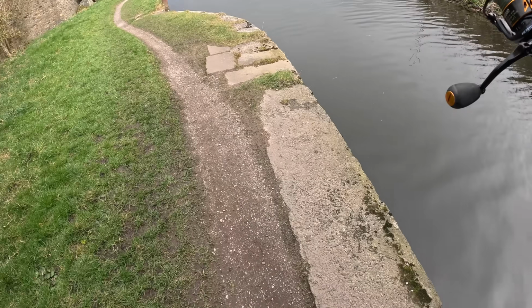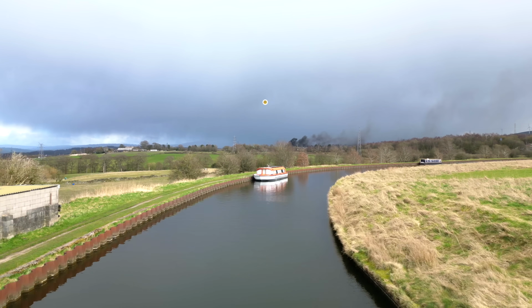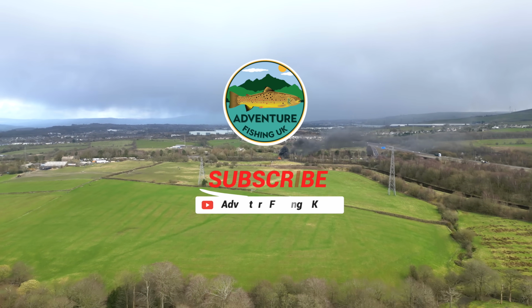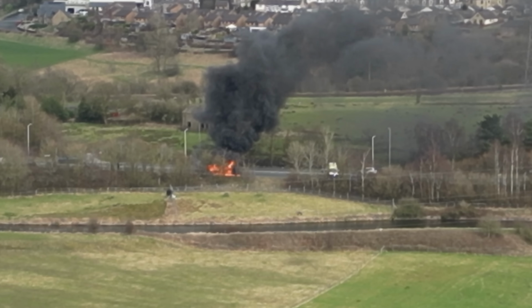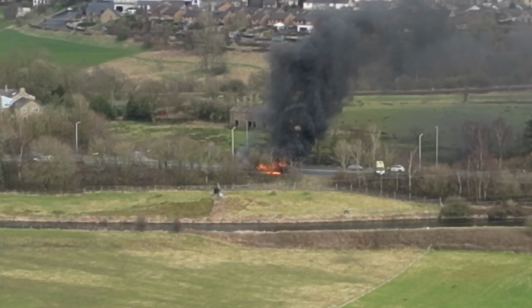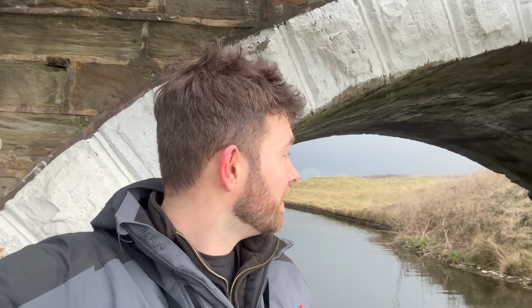Whoa, something's on fire over there. Let's get the drone out quick and go and have a look, I think. I've just heard an explosion as well. Oh no, it's raining. Better come back in. Well, unfortunately for me, it started raining, but that's fortunate for whatever's on fire. I couldn't quite see what it was, but there's fire engines and stuff around there now. Literally not far at all from where I'm fishing.